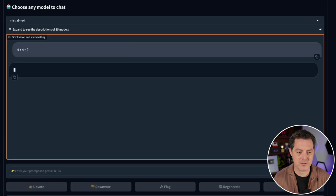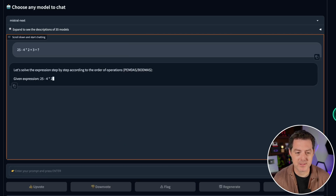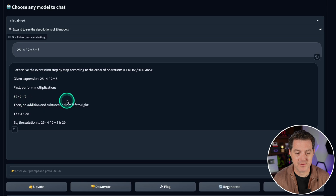4 plus 4 equals 8. Perfect. Now for a bit more complex math, and about 50% of the models that I've tested get this right. So let's see. 25 minus 4 times 2 plus 3. So first, perform multiplication. So that's 25 minus 8 plus 3, then do the addition. 17 plus 3 equals 20. Then the solution is 20. That is correct. Very nice.